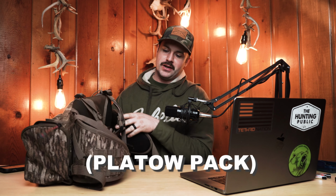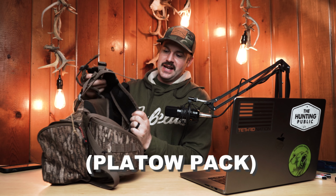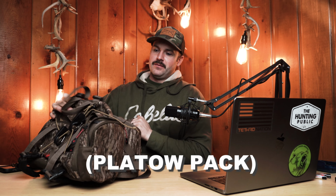This is the Trophyline Predator Pack. It's a fanny pack style backpack, so everything is down here on the backside of your waist, and then you've got your straps up here. I had a Predator Pack attached up here, and some guys are asking me how I got my Predator Pack to attach up there. It's actually pretty easy. The Predator Pack comes with everything you would need to attach it onto this pack. I was a little skeptical at first when I bought it, but it attaches no problem and I have had no issues with it.